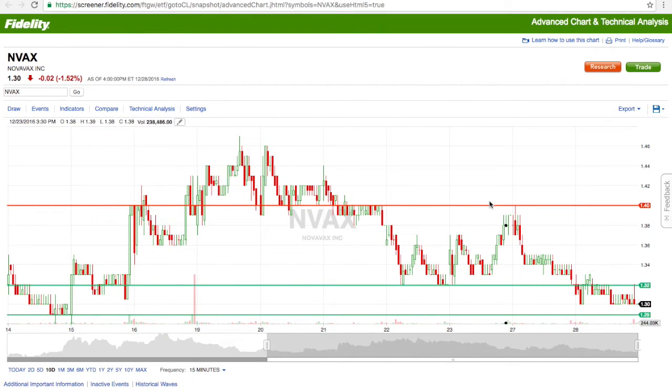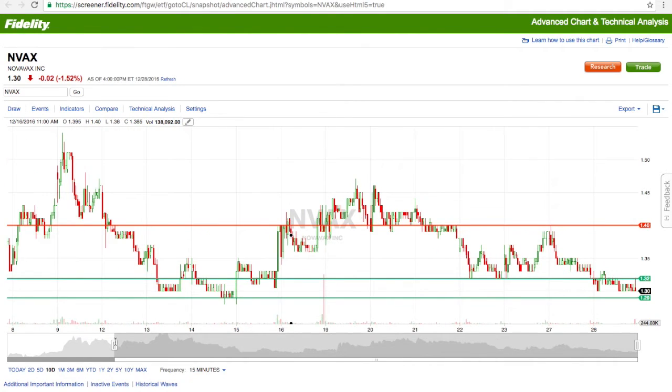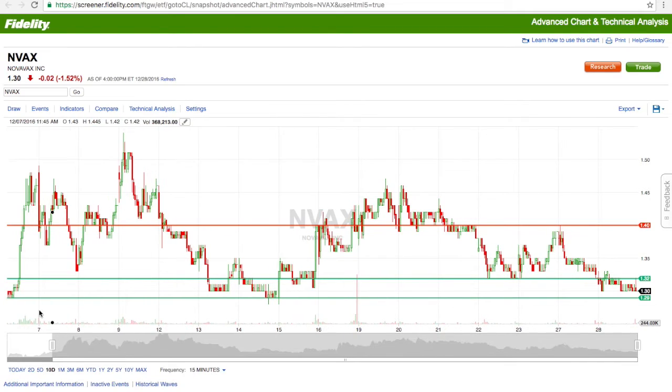NVAX, we were talking about yesterday, being a safety at 132. As of today, it broke 132, and now it's holding at 130. As you can see, that flat line is right at the 130 mark. You can see that it did it here, so possibly getting filled at 129. Kind of just seeing what happens tomorrow. But overall, 129 seems to be a pretty strong resistance, as you guys can see.